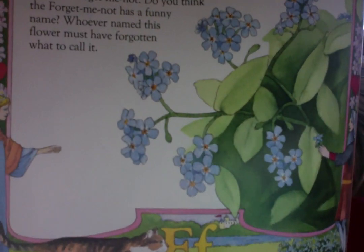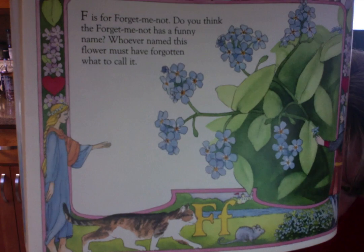F is for forget-me-not. Do you think the forget-me-not has a funny name? Whoever named this flower must have forgotten what to call it. G is for gladiolas. Gardeners find that these flowers are easy to grow. Bees must love them because they have so many flowers close together on one stem.